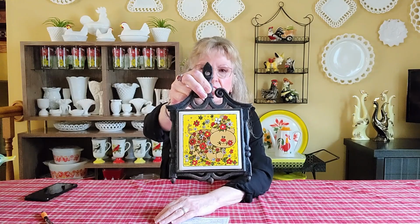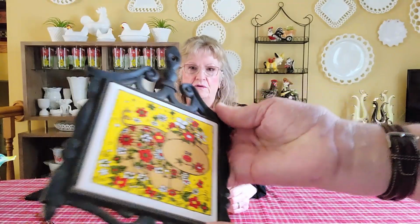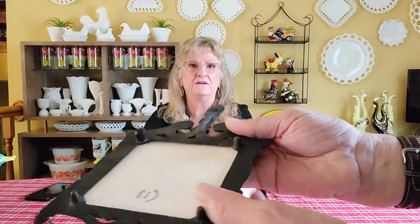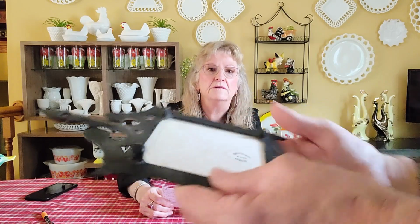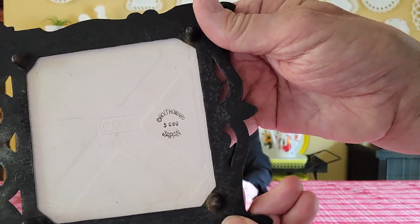So Norm can show you that up close, and the back too when you get a chance where it shows stamped Holt Howard. We'll turn it so you can see where it's properly showing. Yeah, Holt Howard is right there. Did I say the price? $2. Can you believe that?